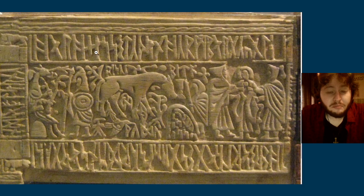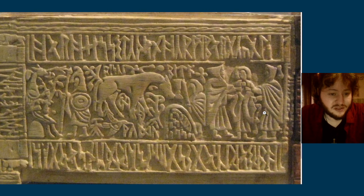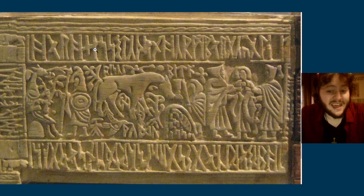Now, for the most part, the cipher for the vowels has been deciphered. People are pretty certain what the new symbols are, what they represent. Although there's some confusion about what's an A and what's an A, because they almost seem to be interchanged or confused here.